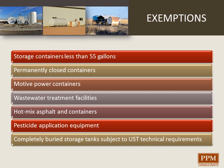storage. Other exemptions include permanently closed containers, motive power containers, for instance tanks that might be attached to a tractor or some type of farm equipment, wastewater treatment facilities, hot mix asphalt, and pesticide application equipment. And then if the tank's buried, you would not have to worry as much about SPCC plans, unless it's more than 42,000 gallons of storage. But as many of you know, there's a whole world of UST requirements that you would have to consider.